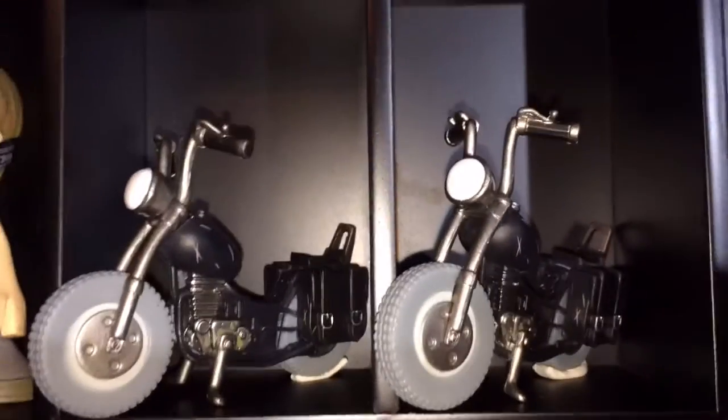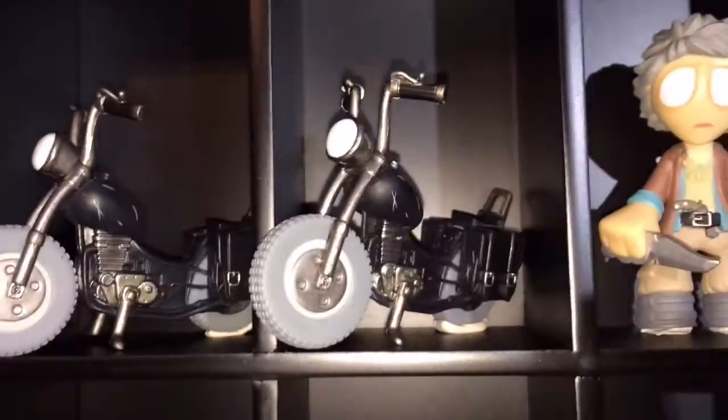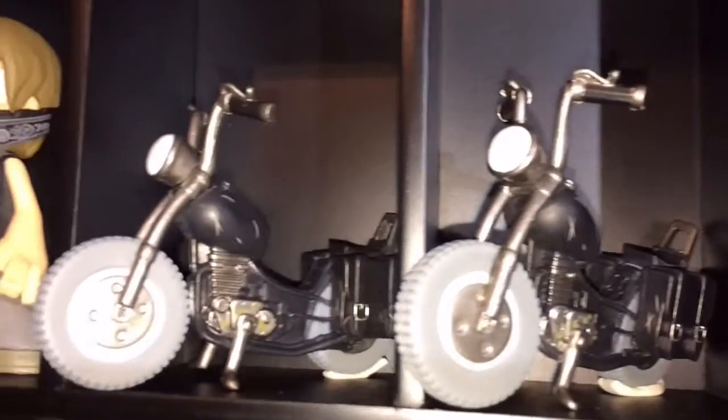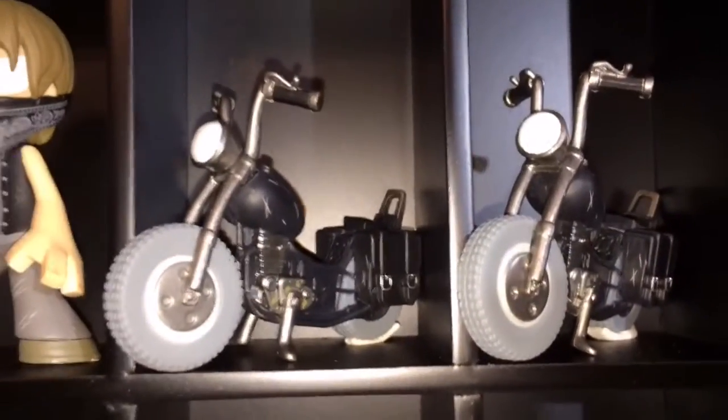Let's talk about his bike, since I'm up top here with these bikes. I just have 2 up there because it was an extra one. I like to have an extra of it. That bike is one of 24. That's his motorbike that he rides. Pretty sweet. One of 24.